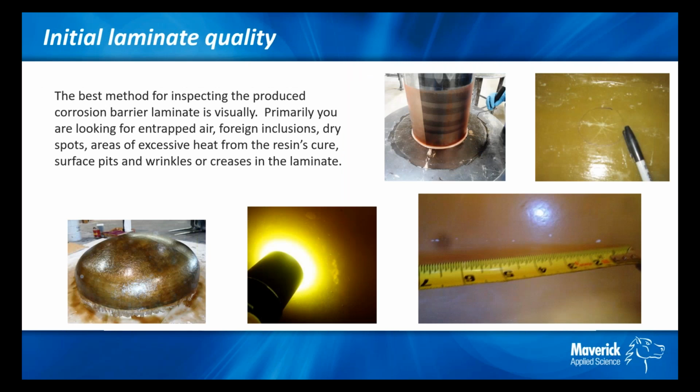There are no current inspection tools other than your eyes, which can effectively find defects in a corrosion barrier laminate. There are no magic tools yet. Assuming you have set your inspection requirements in the ITP, the inspector will have a set of allowable limits for defects to be accepted or rejected. You'll want to typically look for dry spots, entrapped air, foreign inclusions, areas of excessive heat stress from the curing of the resin, surface pitting, and maybe some wrinkles from the interior surfaces. Many of these defects may be allowable.